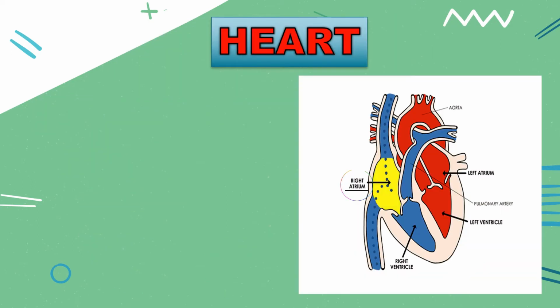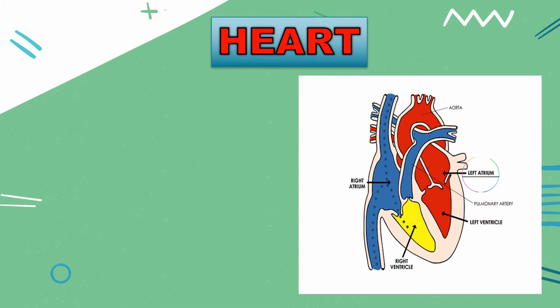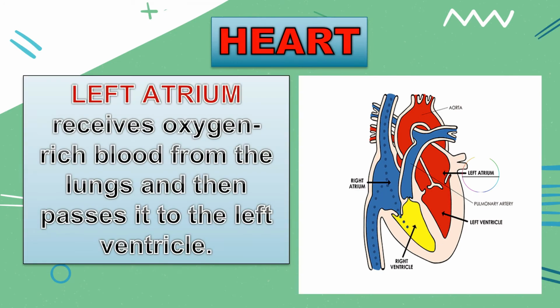The first chamber of the heart is right atrium. Receives used blood rich in carbon dioxide from every part of the body and then passes it to the right ventricle. Right atrium. Our next chamber is left atrium. It receives oxygen-rich blood from the lungs and then passes it to the left ventricle. Left atrium.